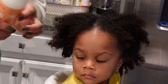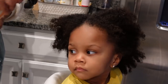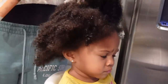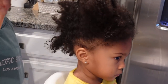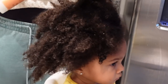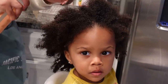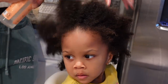All right, so first thing I'm gonna be using is the leave-in conditioner. I'm gonna spray that all over her hair. So I'm being real generous with this because I need her hair to be really conditioned. Like, you see how that is? Very, very tangled, y'all. Okay, now I'm gonna go in with the detangler. And I'm gonna use this on every section too once I do the braids. I'm gonna just spray it everywhere first.